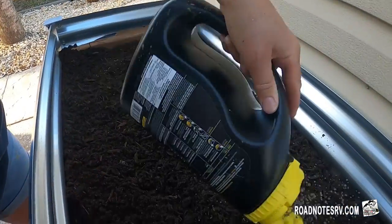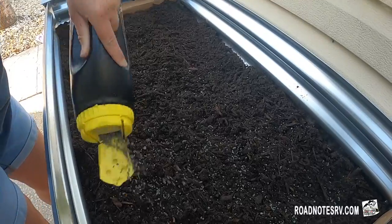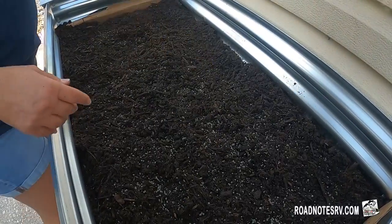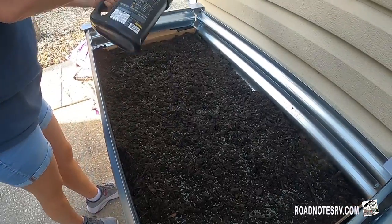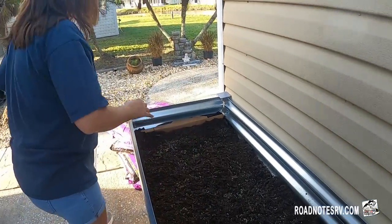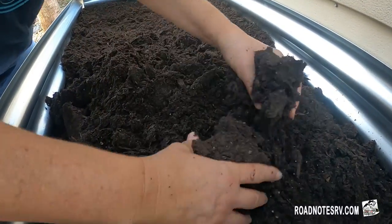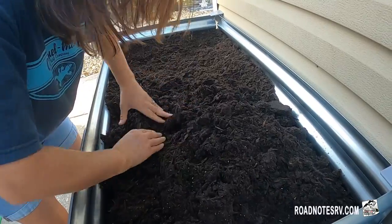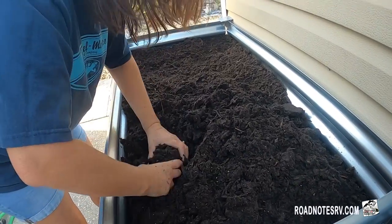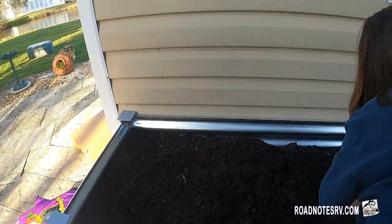So before we put the second half of the dirt in, I'm going to go ahead and fertilize this. That way it's not going to burn the roots of everything right out of the gate. And then I'm going to mix it up a little bit, and then we're going to add the next layer of dirt. Not everybody likes to play in the dirt, but I do. This one has some chunky dirt in it, so we're going to get it all mashed up. And now the bed is 4 bags.